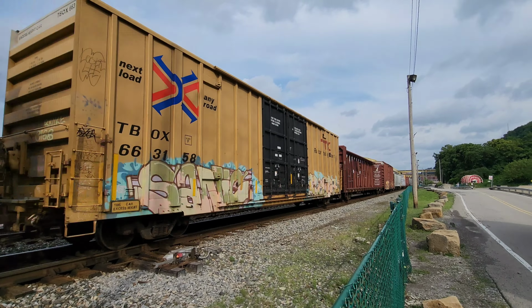And I don't care what anybody else says, that's Hinesville, and it always will be. Case closed. There, we got some action up there. There goes westbound. Another stack train. And you got the incline working.